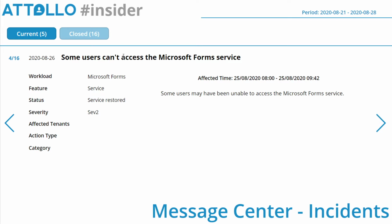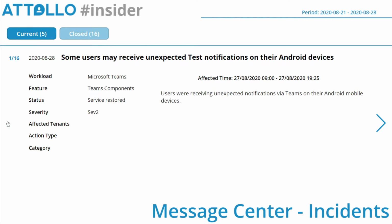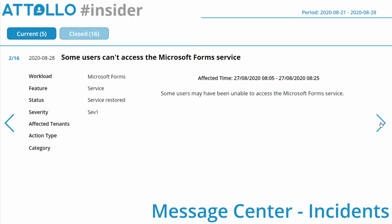Microsoft Forms again, some users can't access the Microsoft Forms service. Okay, so was that a duplicate or a different time? Where was that one? Okay, fine, that's probably a duplicate.